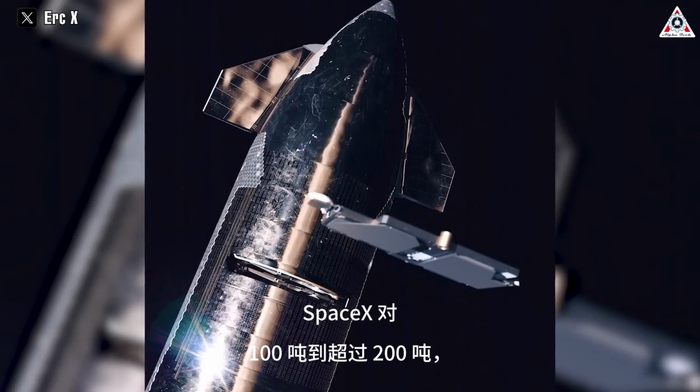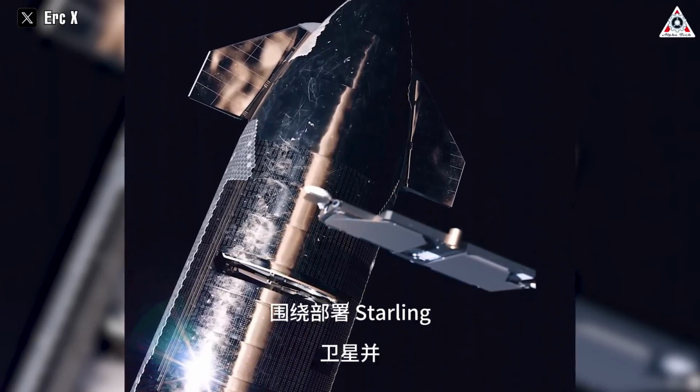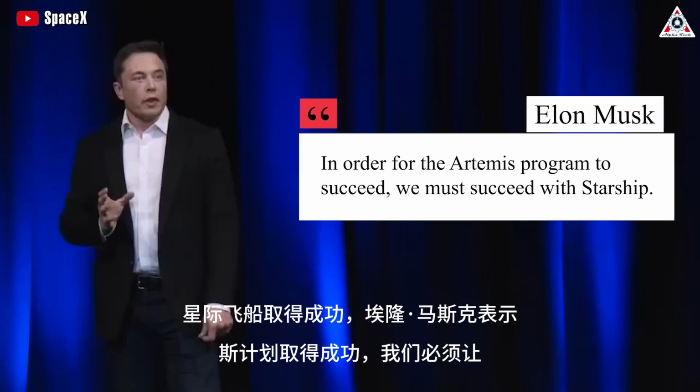SpaceX's primary intentions for Starship's operational use appear to revolve around deploying Starlink satellites and facilitating lunar missions for NASA. "In order for the Artemis program to succeed, we must succeed with Starship," Elon Musk said.